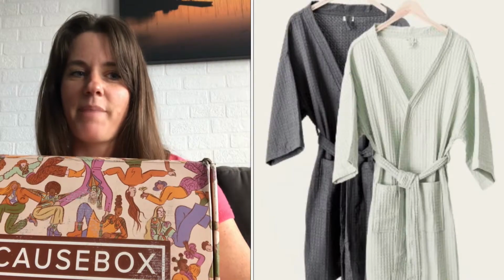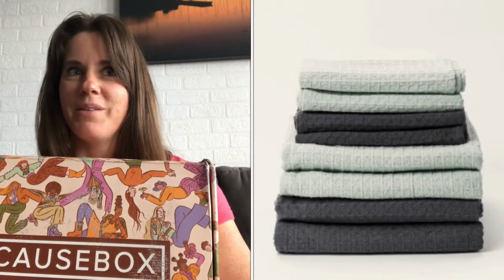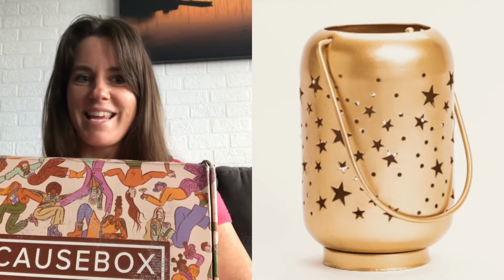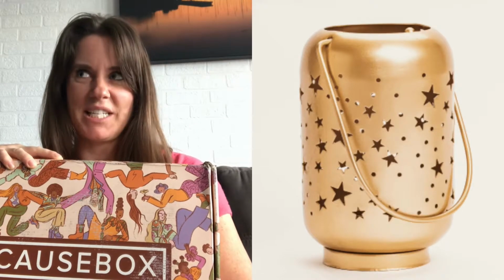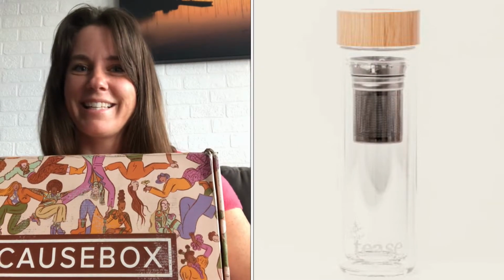So before I go ahead and open this, I'm just going to say what I was hoping to get. I was hoping to get the Bath and Waffle bathrobe versus the towel set, because I really want a new bathrobe. Mine is kind of tattered, it's a little bit on the older side. I'm also either getting the Milky Way lantern or the Tease Tea 3-in-1 fruit tumbler. The lantern looks okay. I kind of feel like if I was 13, it would be something I like, but 35-year-old me is actually preferring to get the tea tumbler.